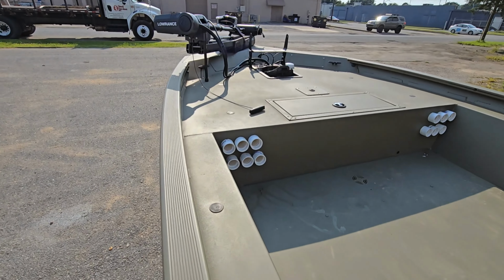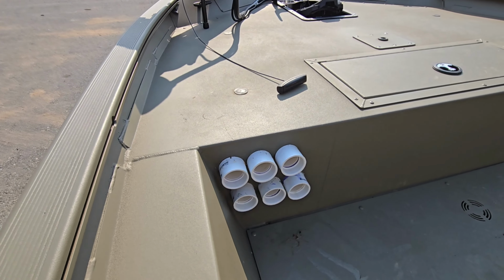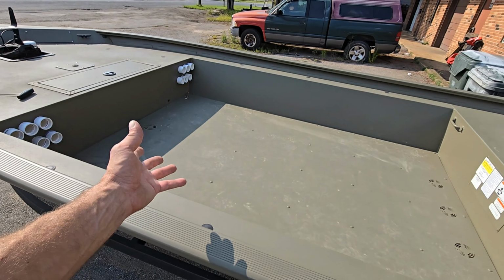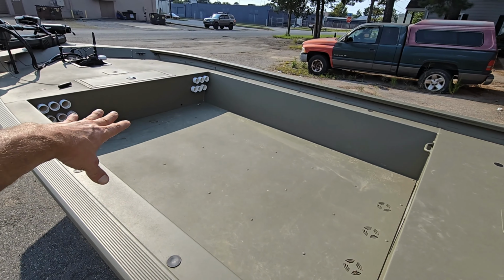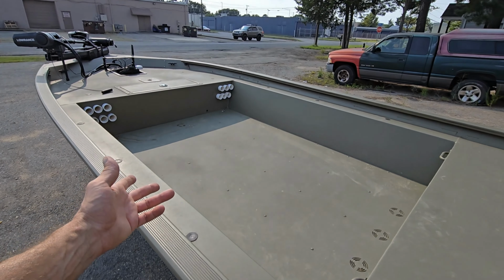All right, so check it out. Now, these tubes in here, those are not stock, obviously. The customer went ahead and put these in here because what he wanted Austin to do, well, he really wanted us to do either way, but Austin's doing it. He wanted to have rod lockers, both sides, port and starboard, similar to the 2072 that we just did.